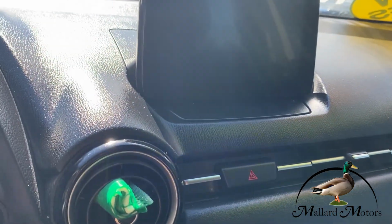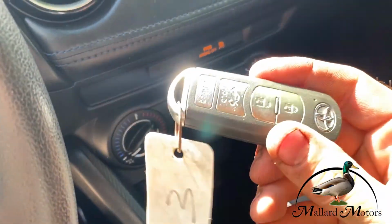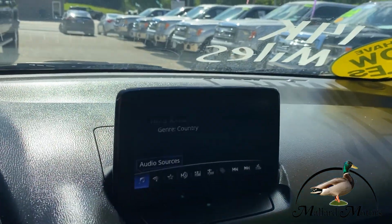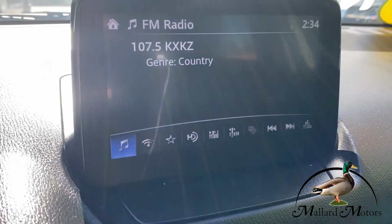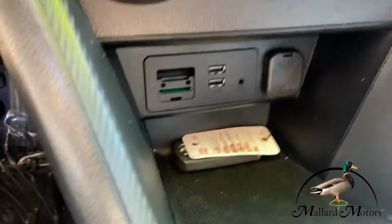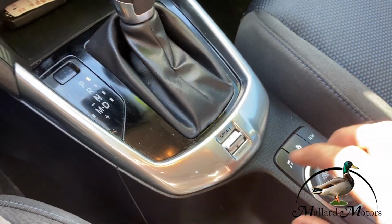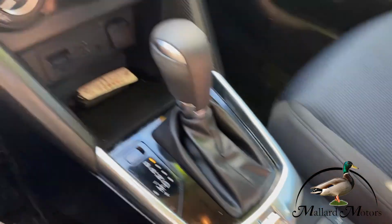Nice big LCD screen right there. It's a push button start. As long as the little key fob is in your purse or in the car somewhere close by, you can just push the button and it'll start up. Radio right there, cold air. Also your backup camera right there. Has Bluetooth. Also has your additional charging ports, including USB right there. It's got a sport mode, and then of course you can change your music and whatnot right here.